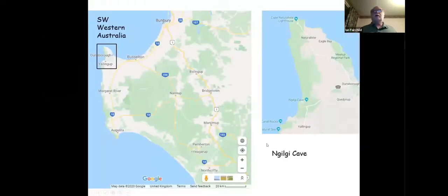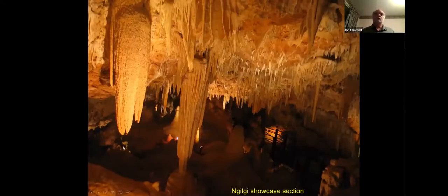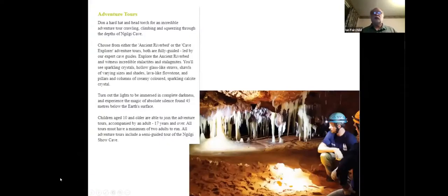Right, so we're now going to go to Ngilgi Cave over here near Yallingup and have a look at what the issues are in this cave. Now it's really beautiful, it's really small, and you get quite a lot of visitors there, and you just go around a circuit in the main part of the cave. It's richly decorated. And they also offer adventure caving, where, as it says here, don a hard hat and head torch for an incredible adventure tour, crawling, climbing and squeezing through the depths of Ngilgi Cave. Children aged 10 and older are able to do this.